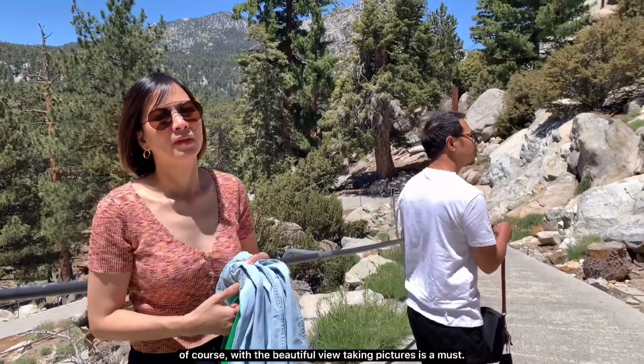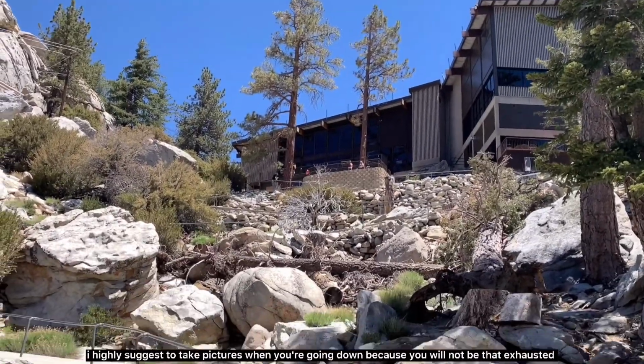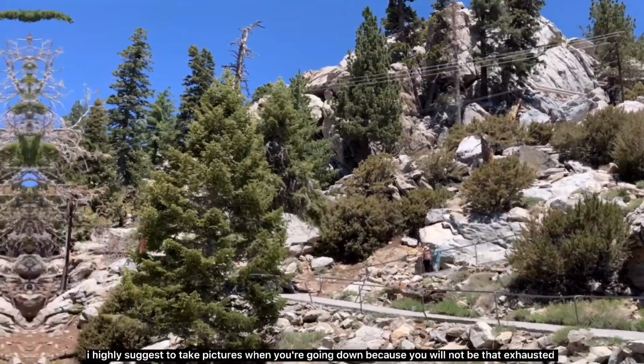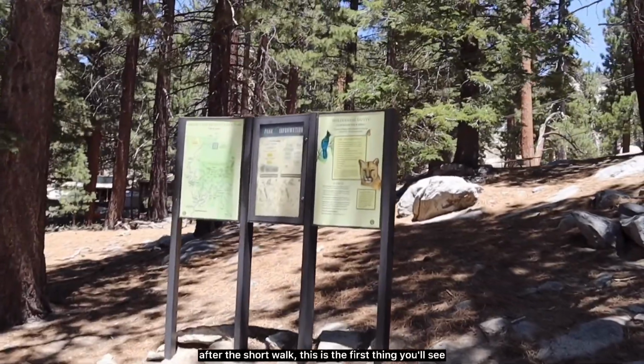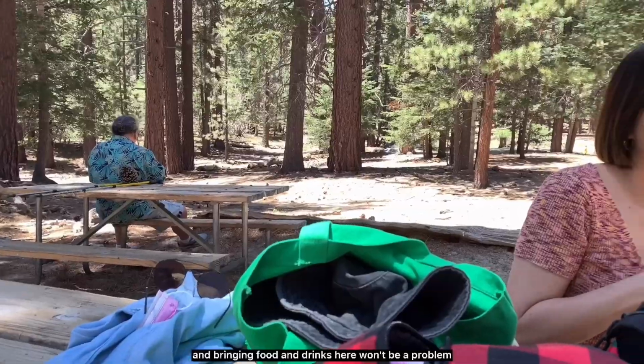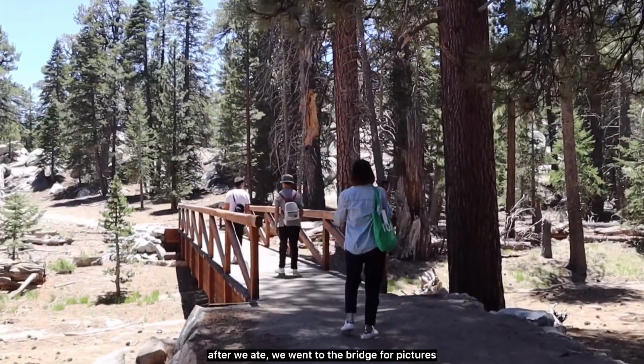Of course, with the beautiful view, taking pictures is a must. I highly suggest you take pictures when you're going down because you will not be that exhausted. After the short walk, this is the first thing you'll see. We decided to sit down first and eat. And bringing food and drinks here won't be a problem. After we ate, we went to this bridge for pictures.